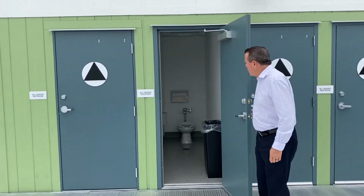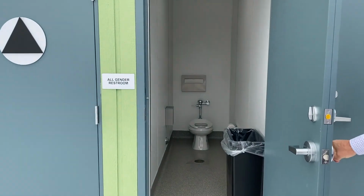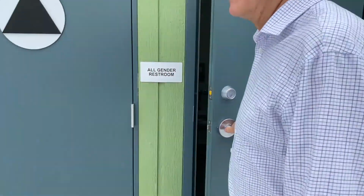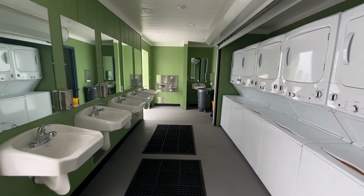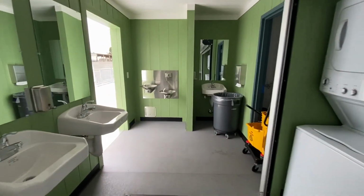And as they do, they all look just like this. They're gender neutral, so men and women will use these bathrooms. There are 7 bathrooms. There are 7 showers. And then as we make our way down here, you'll see there is laundry facilities as well, so that anyone that's here, they can access the washers and the dryers, and we want them to do their own laundry, to be responsible.